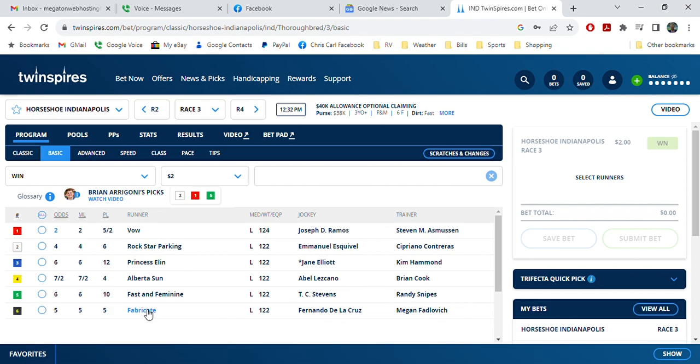I went through the earnings per race, and there was one horse that had won way more money than all the rest, and he was going off at like 20 to 1. So I wheeled that. I bet that horse to win, place, and show. I wheeled it in the exacta, and I believe I bet it all in the trifecta.